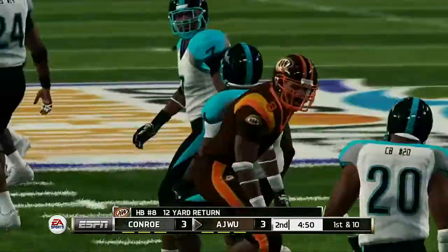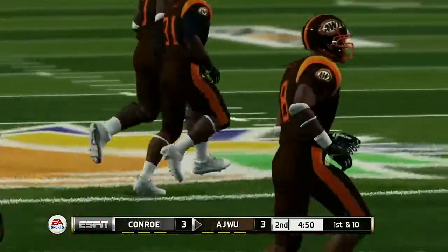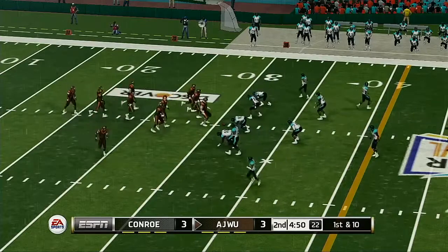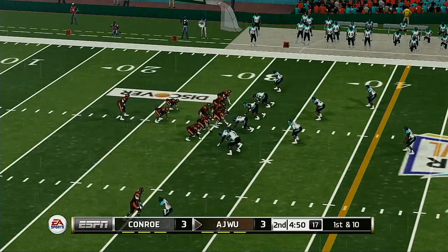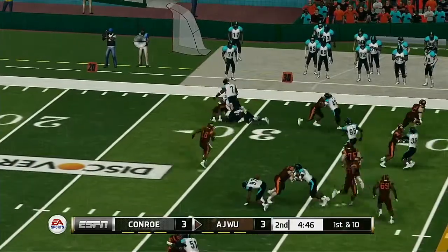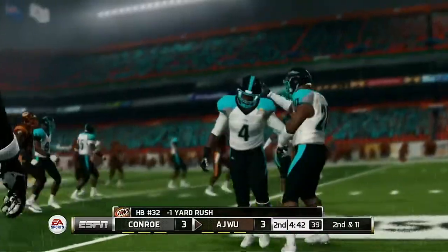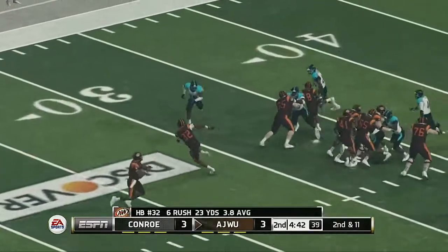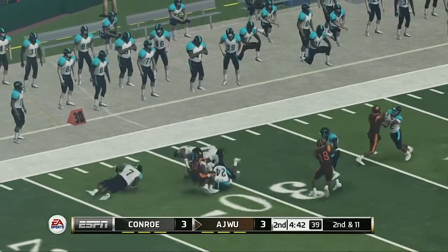Gets out to about the 31. This is the point in the game where you don't want to make any mistakes that give the other guys a reason to feel more confident going into halftime. Here's the halfback. Brought down at about the 29-yard line. The D-line did a good job of nullifying out the blocks up front, and that allowed the linebacker to roam free and make the tackle in the backfield.